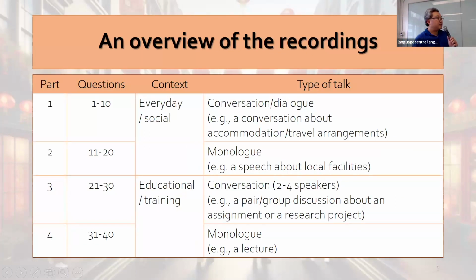So here's a bit more information about the recordings. As I've said, there are sections in the IELTS exam, and it covers both conversations, or actually dialogue, monologues, or a conversation of up to 4 speakers. And I would say the IELTS listening paper is actually the easiest one among the 4 papers, because it covers some social conversations, especially in part 1 and part 3. Although there are some talks that are situated in the academic context.